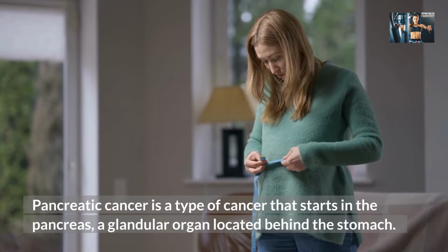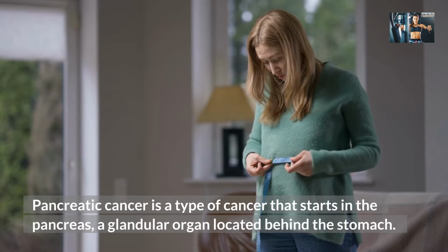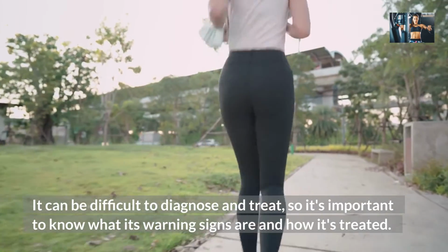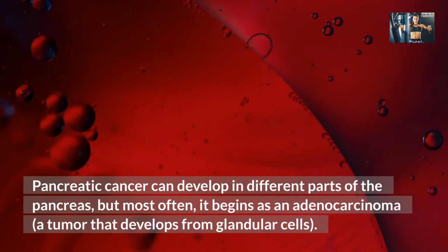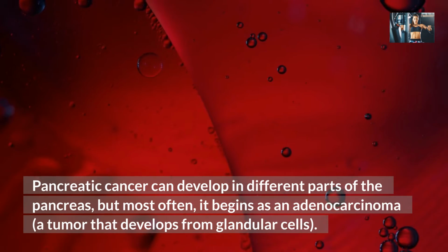Pancreatic cancer is a type of cancer that starts in the pancreas, a glandular organ located behind the stomach. It is one of the deadliest types of cancers and has a low survival rate. It can be difficult to diagnose and treat, so it's important to know what its warning signs are and how it's treated. Pancreatic cancer can develop in different parts of the pancreas, but most often, it begins as an adenocarcinoma, a tumor that develops from glandular cells.